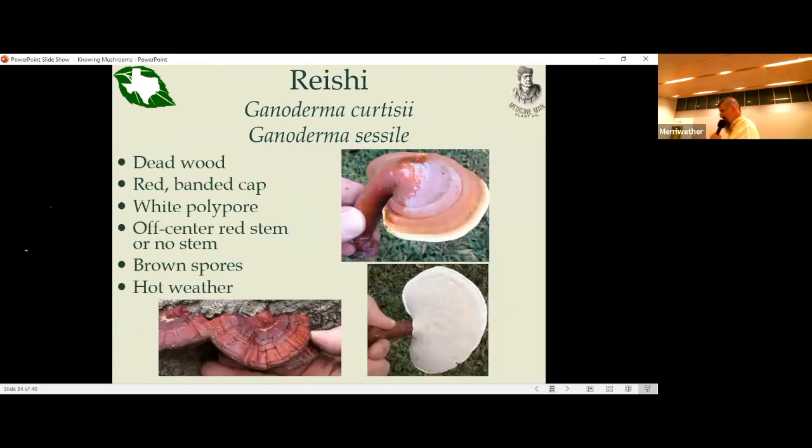Okay, so the question is, are there any other local native mushrooms that can be mistaken for this one? No. That's one of the things with the presentation. I picked mushrooms that don't have names. So if you have this red, shiny banded cap, white underside, Starship Enterprise sort of thing, you got the reishi.